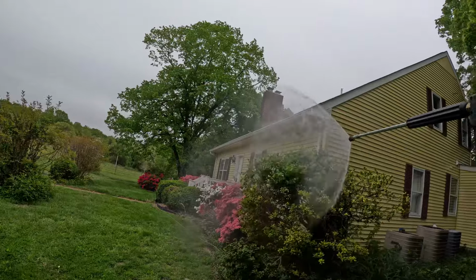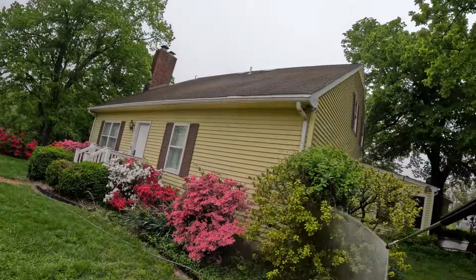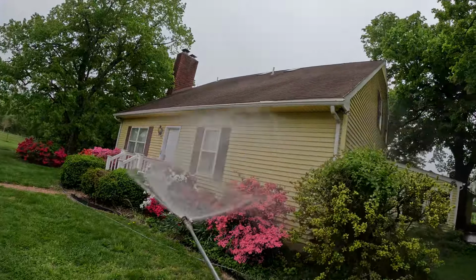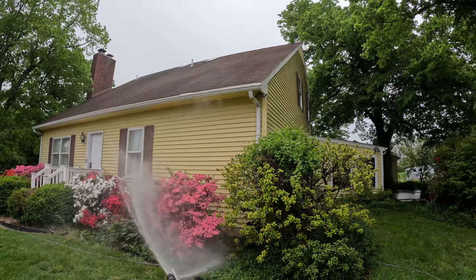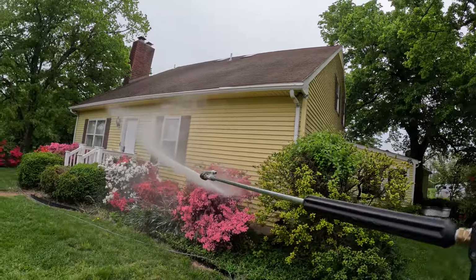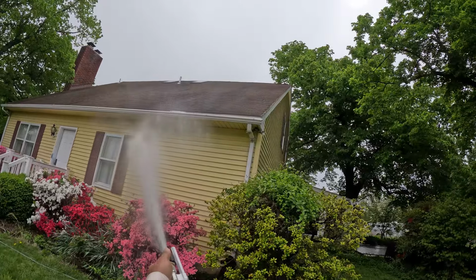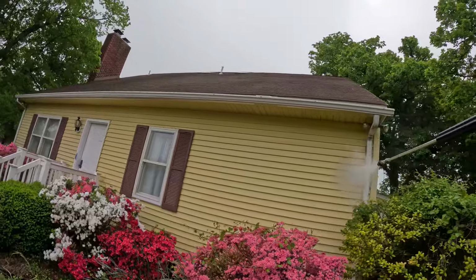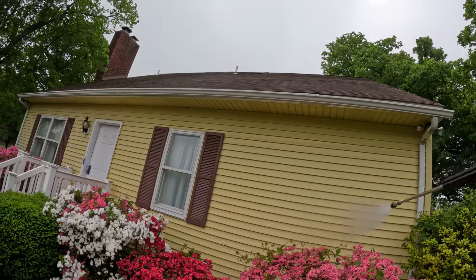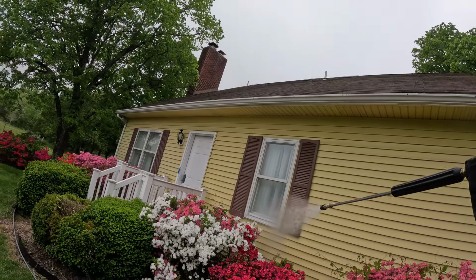You see that right there? Look, tremendous amount of water. And you guys got to remember, I spent my first 15-20 minutes here watering all the plants already, so they already got a tremendous amount of water on them. But I've been here now for, we're about to finish the house, I want to say an hour and 15 minutes, right around there.